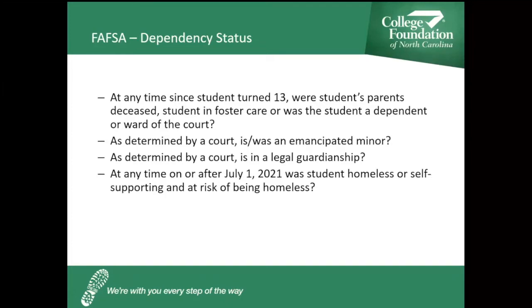Okay. And then the last section of what makes them independent is if at any time since turning 13, the student's parents passed away, or they've been in foster care or a ward of the court. Those are some items that make them independent. If they're an emancipated minor, they're independent. This next one is probably one of the most common ones we see. If they have a legal guardian, they're independent.